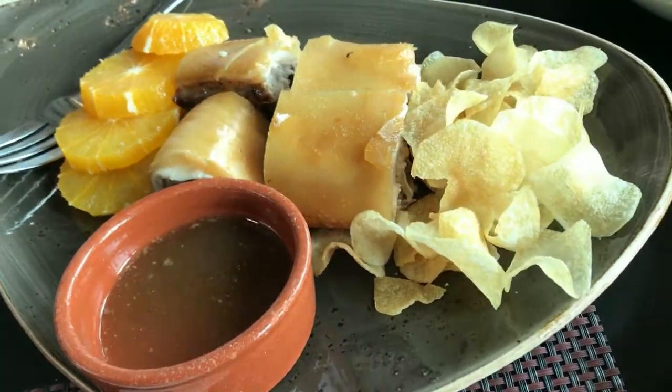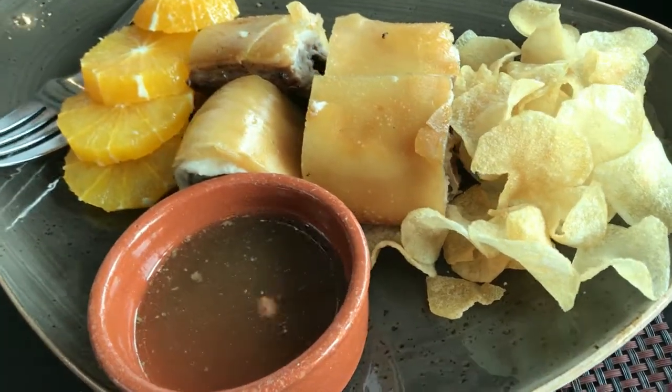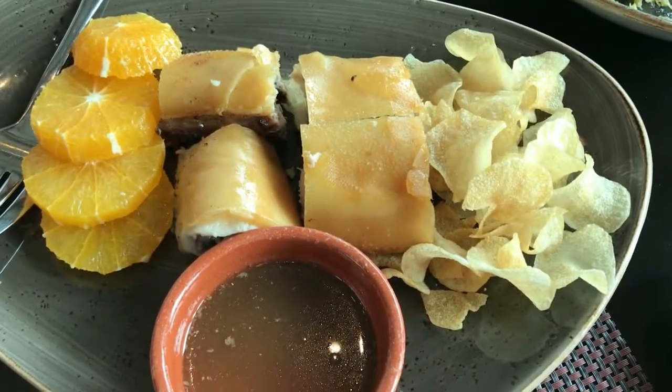Wow, that looks beautiful. Portuguese food in Macau.